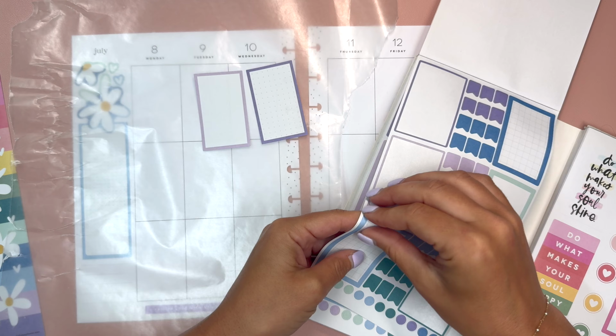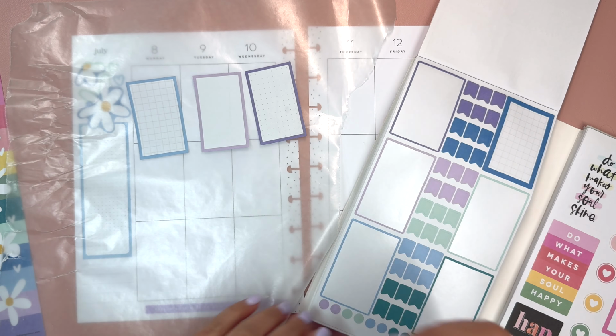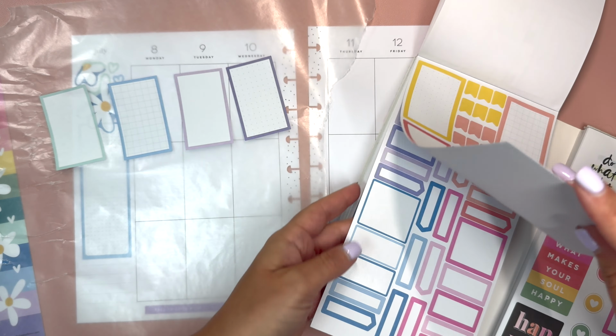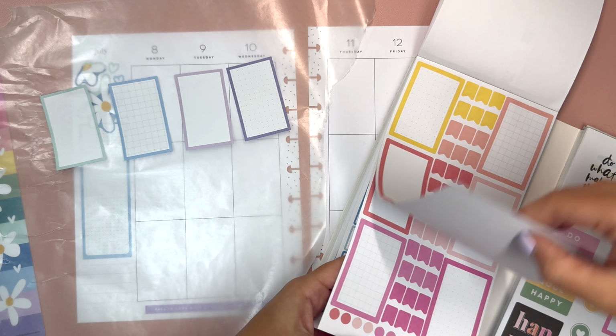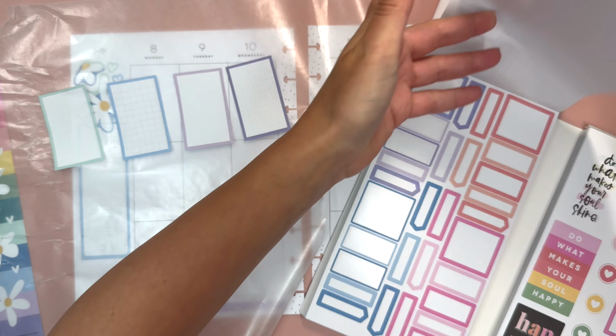So let's go for these colors. And then we're kind of out of the blues and purples, but we do have some smaller ones, and these will be helpful.